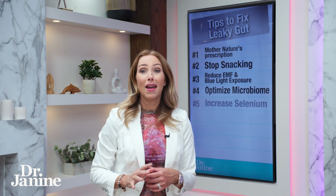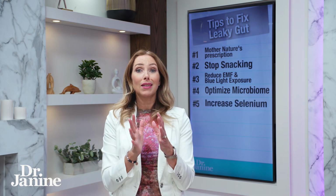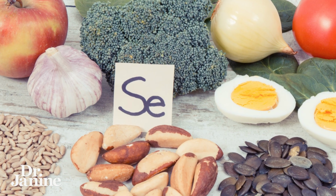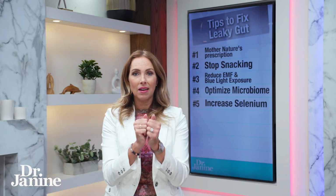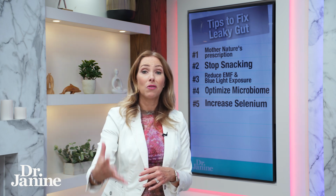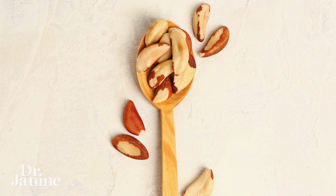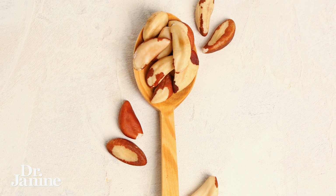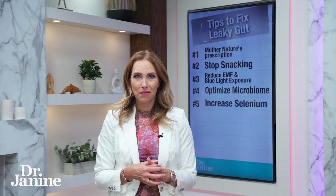Okay, tip number 5 for leaky gut is to increase your selenium, or some people say selenium. This important mineral, really important for helping to seal up those tight junctions in the gut, actually helping to heal that leaky gut. One of my favorite foods for selenium, of course, are Brazil nuts. Just eating 2 per day usually is going to give you the required amount, your RDA, for that selenium, and optimizes your gut health function.